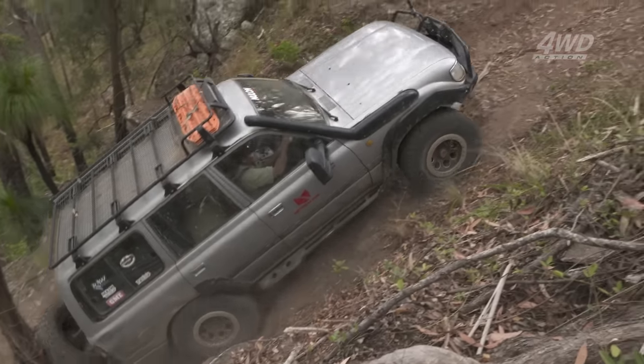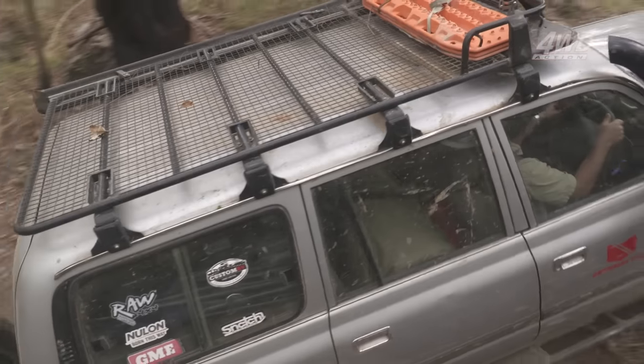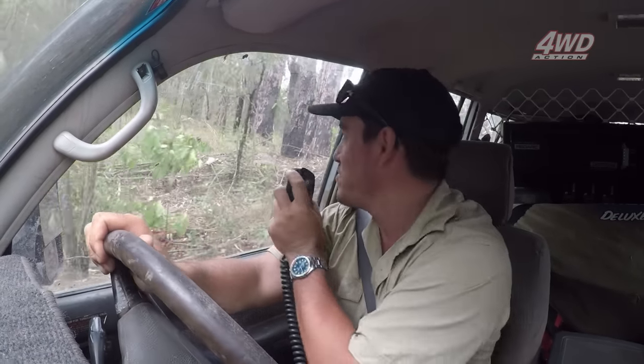That's steep. Nicely driven. Actually, a bit scary. I won't lie to you. I had that little look of nervousness on my face, that's for sure.